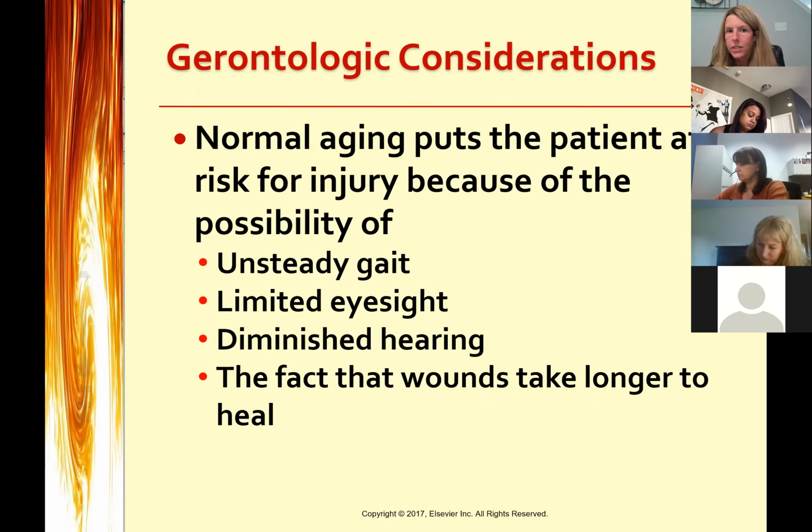So gerontologic considerations, that puts a patient at risk. For an older adult patient, a higher risk for a burn would be maybe unsteady gait, limited eyesight, diminished hearing, that decreased sensitivity, and then the fact that wounds may take longer to heal.